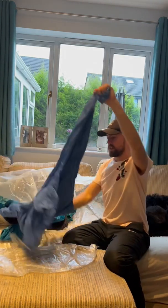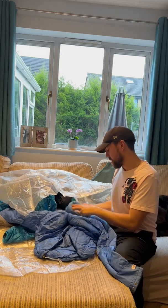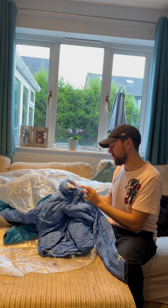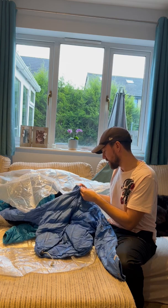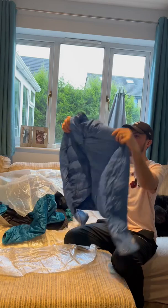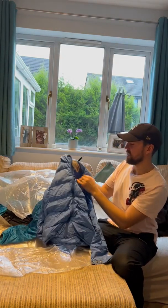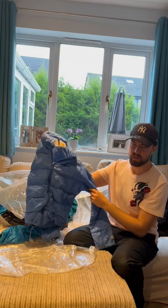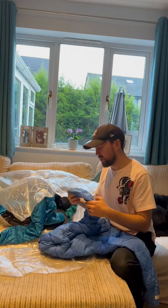Not too many left. Got North Face. This is a really old one. Made in the USA, women's medium. Now this is a real old tag. This is a good 20 odd years old, I think, this one. Yeah, you don't see many with these tags. I mean, I'm pretty sure it's real. I'll do my checks before I list it, but I'm pretty sure it's just an old one.